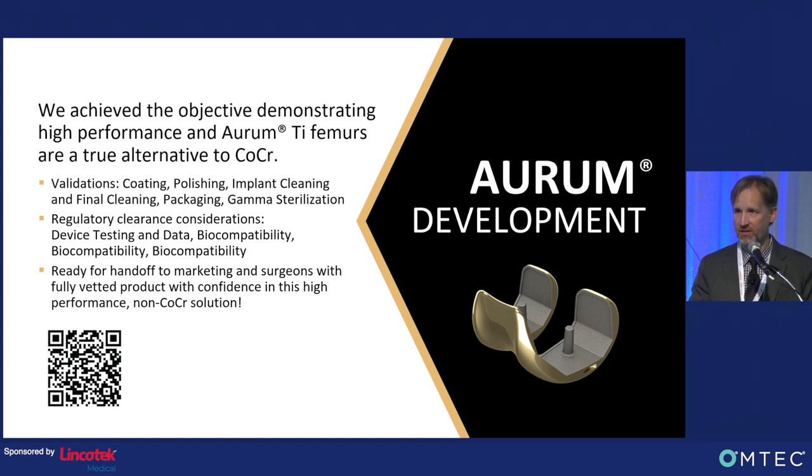that's the one piece of advice that I would give anybody considering developing a new material: consider that from start to finish with every single thing that touches the device. So with that, we have a fully vetted material that we have confidence will be an alternative to cobalt chrome, and we're ready for handoff to our marketing and surgeons.